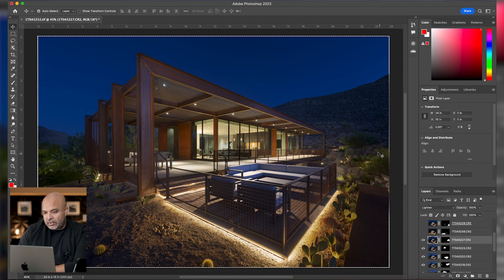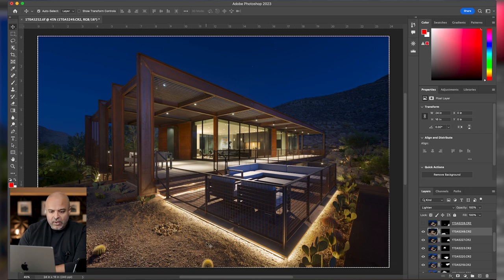Here's some light onto the landscape, bushes and trees in this area over there. Now here I'm going to light this area here. I think I have another frame because this is a little bit too hot, but I like the direction of the light and shadow coming onto this little cactus right there. Let's keep going.